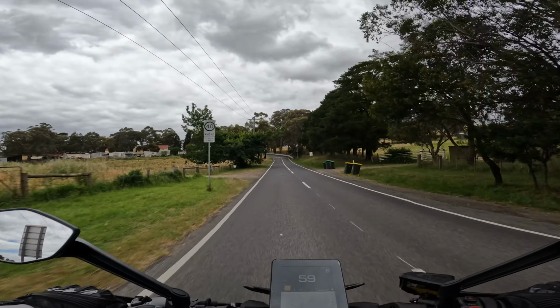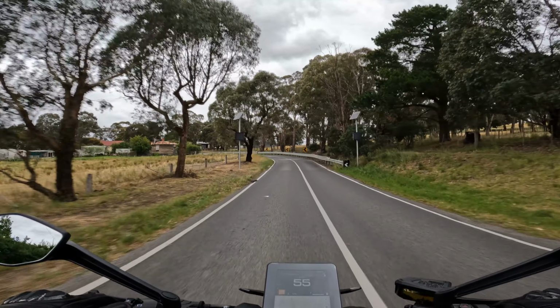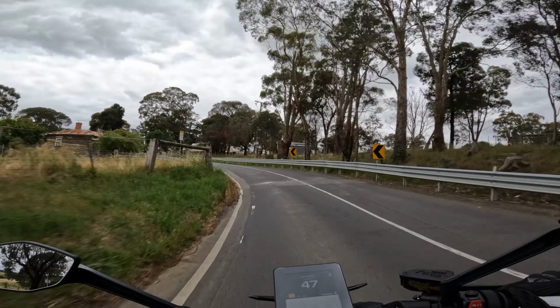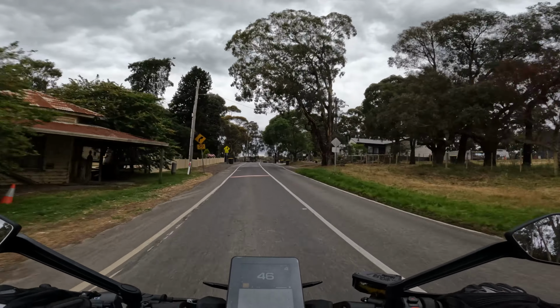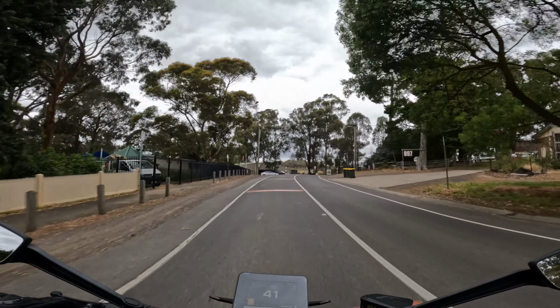What else have we got? So we've got your screen brightness, your appearance, light, dark and auto, and then your map volume, touch on and off. And that's about it.